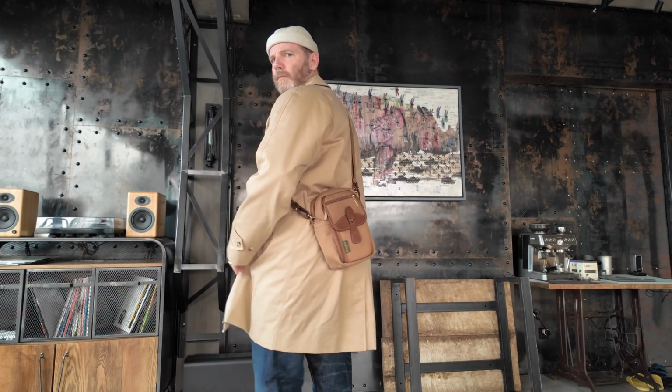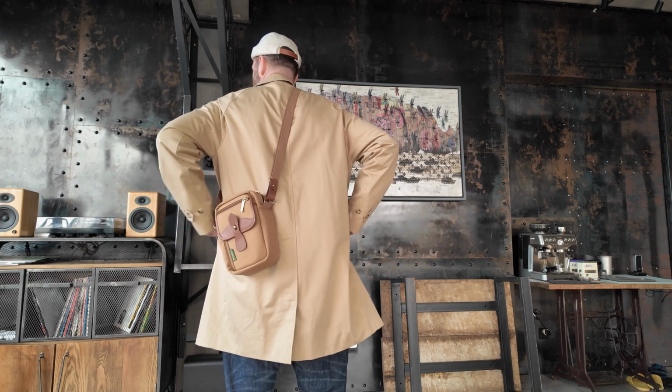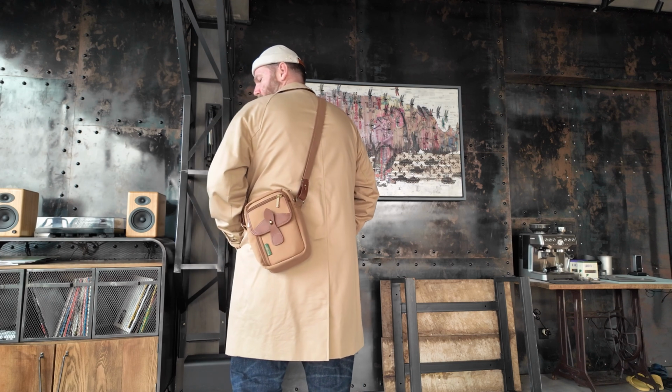So that's like my dress down everyday man bag. And this is my dress up everyday man bag. So as far as the pros, this bag's awesome. I really like it, as you can tell. It's super comfortable to wear.